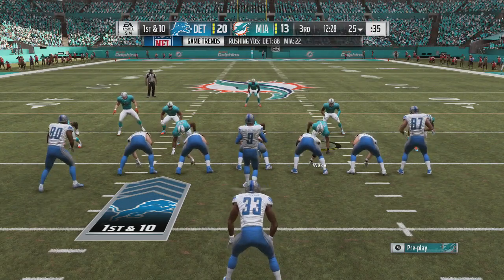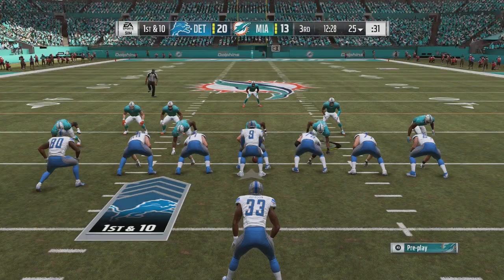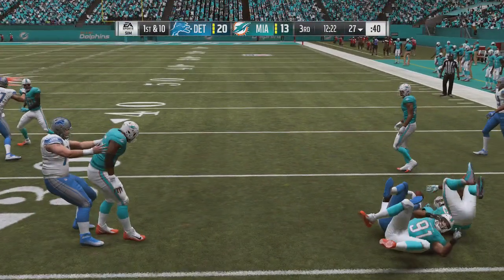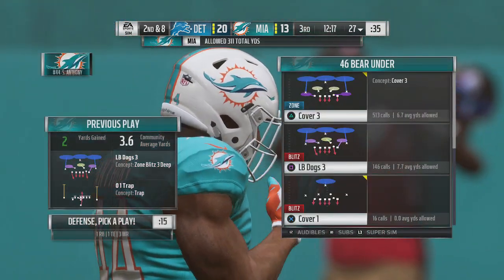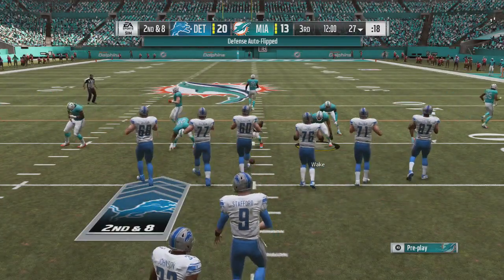Stafford and the Lions now have it 1st and 10 at their own 25-yard line. They begin the drive with Johnson. And he'll fight forward to about the 27-yard line. 2 yards on the carry there. It'll be second down. Well, we saw him there trying to get it to the outside, trying to get to the perimeter, but not a whole lot of room there.